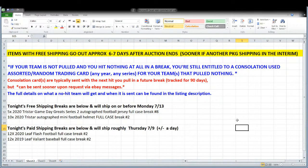So for the memorabilia, if you hit one, out the door and on the way sometime within the next 7 days, no later than a week from today. You didn't hit in the memorabilia, your consolation card typically would be held to ship with your next package. But if you want it sooner, send me a message on eBay. Let me know and I will take care of it for you.